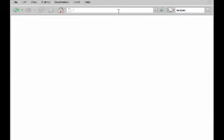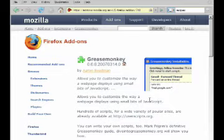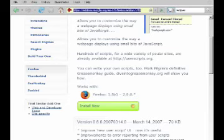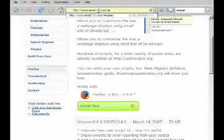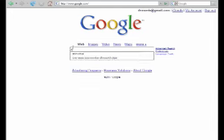Recipe Mapper is implemented as a GreaseMonkey user script for the Firefox web browser. GreaseMonkey is a Firefox extension that allows you to customize the way web pages look and function with JavaScript code. GreaseMonkey can be installed by visiting greasespot.net in the Firefox web browser and clicking Install. To install the Recipe Mapper script, visit www.ins170.com/recipes.